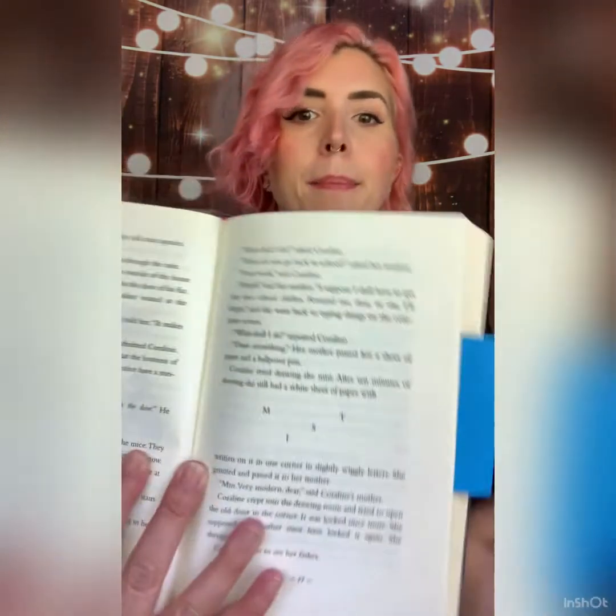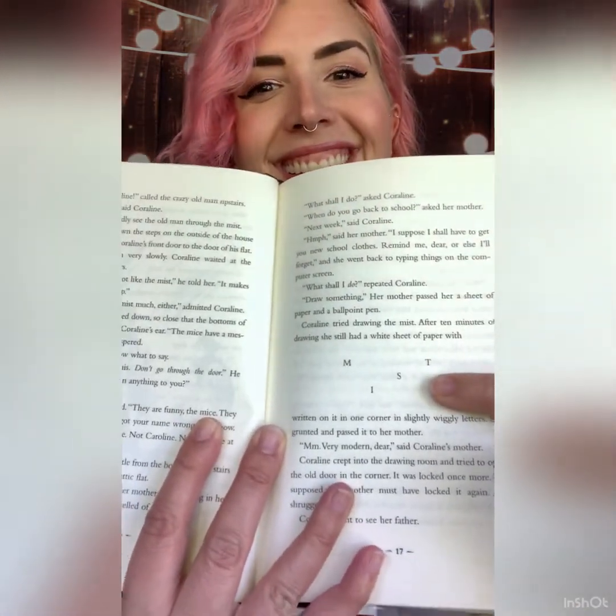"What shall I do?" repeated Coraline. "Draw something." Her mother passed her a sheet of paper and a ballpoint pen. Coraline tried drawing the mist. After 10 minutes of drawing, she still had a white sheet of paper with "Mist. How do you draw the mist? That's a good question." written in one corner in slightly wiggly letters. She grunted and passed it to her mother. "Very modern, dear," said Coraline's mother.